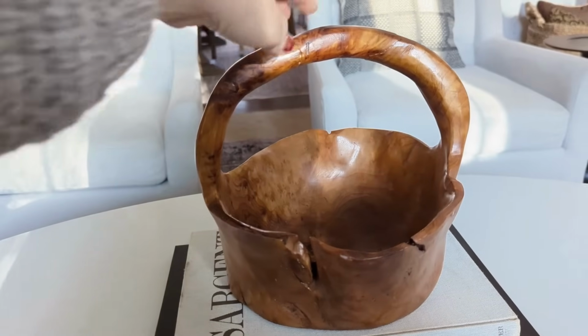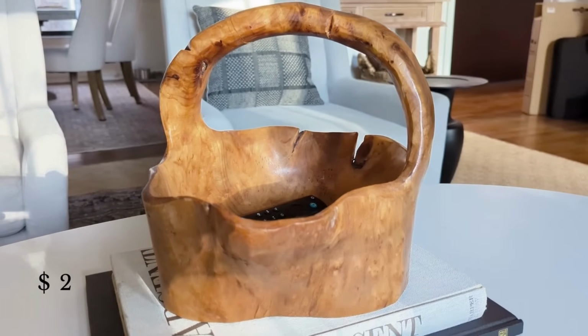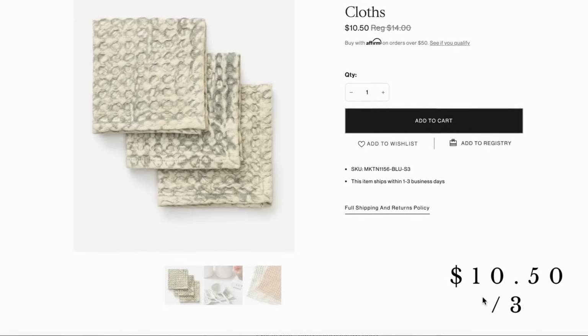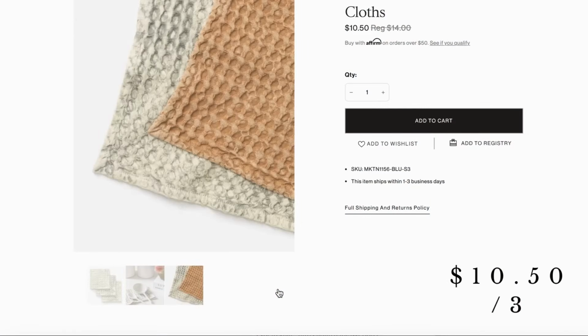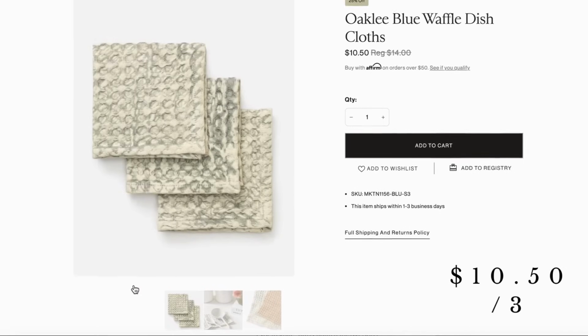You can put remotes in this, style it with something for a season like McGee & Co did, whatever you want. Really cool find. I also really like the look of these Oakley waffle knit dishcloths at McGee & Co. They come in a couple of different colors, but they're just so organic feeling and just so trendy. I just really love them.